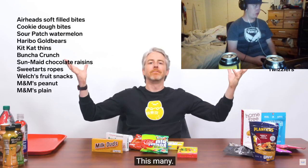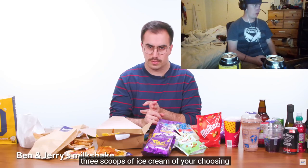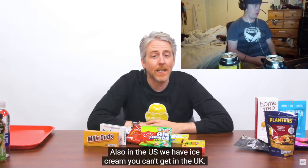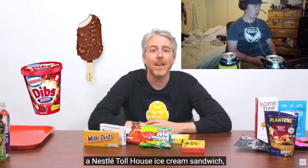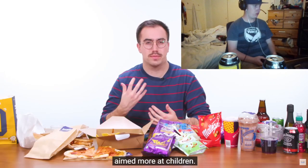You can also get a Ben & Jerry's milkshake. What they do is they let you choose 3 scoops of ice cream of your choosing and then pretty much just blend them together to create a milkshake. Also in the US, we have ice cream you can't get in the UK. You can get yourself a Dibs Crunch, a Häagen-Dazs Bar Almond, a Nestle Tollhaus ice cream sandwich, and a Nestle's drumstick.